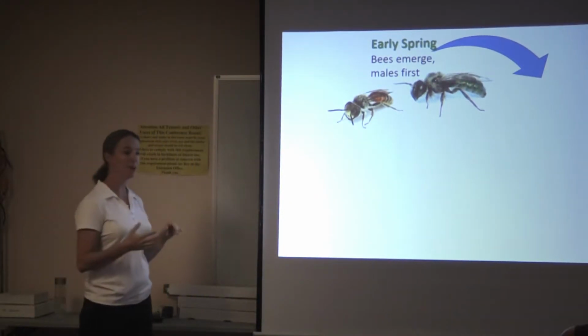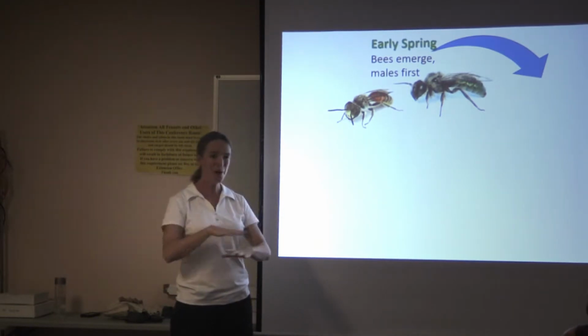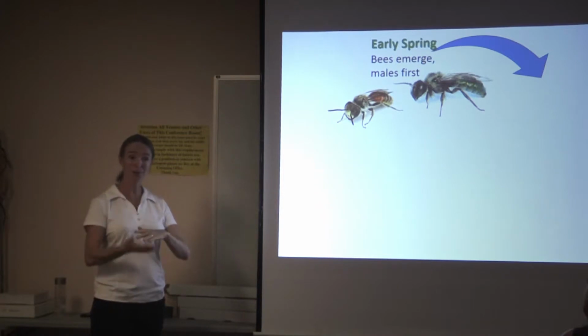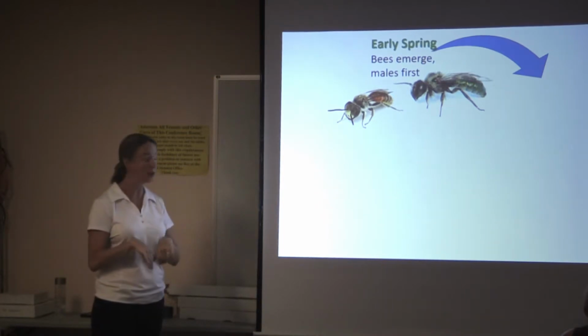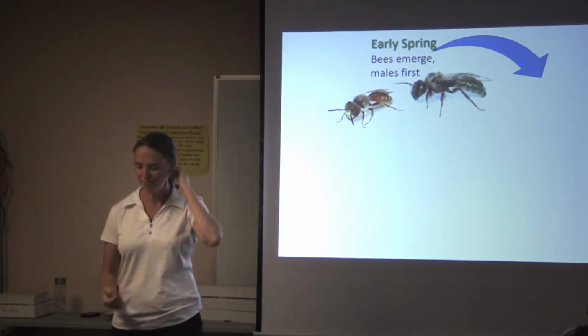Males usually come out first. In the early spring, you'll often see them sort of hovering over the ground, waiting for females to come up. If they smell or hear her before she's emerged from the ground, they'll dig down to her, they'll help her out in order to be the first to mate with her.